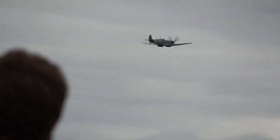So Sean at the end of this flypast will reposition. His next one coming back through is going to be for a belly carousel. So that's a really good opportunity right in front of the crowd centre for those of you out there with cameras.